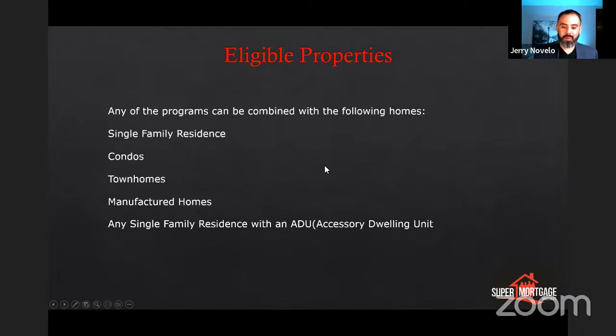So, some of the eligible properties. This is a big question we typically get, as far as what types of homes can qualify for any of the down payment assistance programs. Now, there are more than just the CalHFA down payment assistance programs, but to sum things up, most of the programs will look at the same types of properties in order to qualify. So some of the houses we want to look at if down payment assistance is an option for us are single family residences. Condos also qualify for down payment assistance. Townhomes fall under the category, manufactured homes, and then any single family home with an ADU also qualifies for down payment assistance.